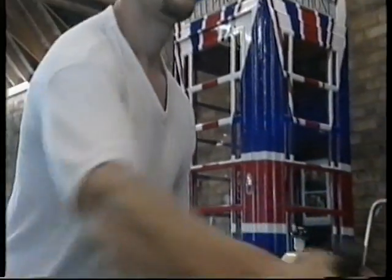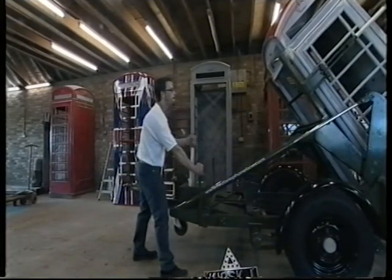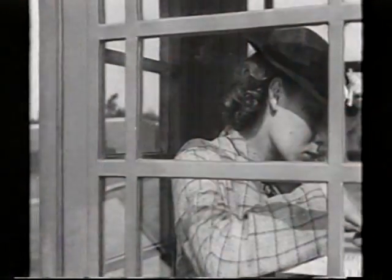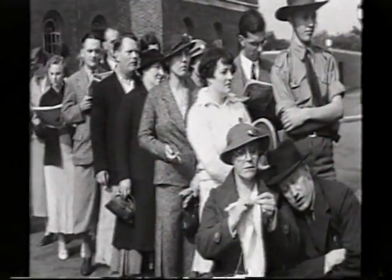A box which has had a museum spec restoration will go for just over £2,000. There's a lot of workmanship gets involved actually in the process of restoration, but what you get at the end of the day is a classic piece of history. The glory days of the red telephone box before mobiles left them out in the cold.